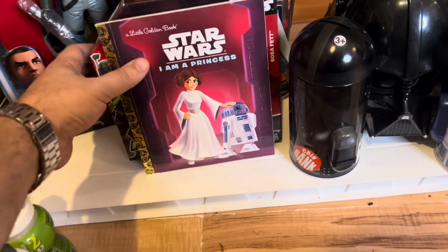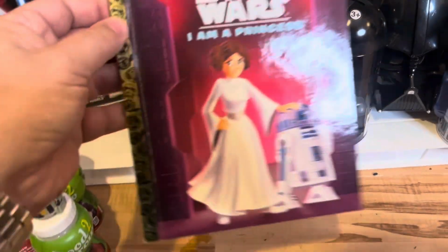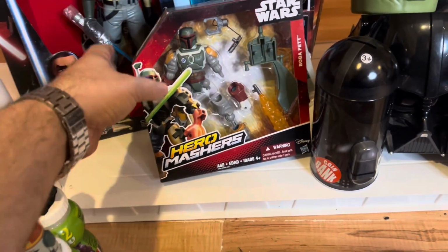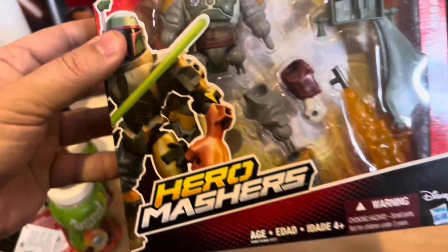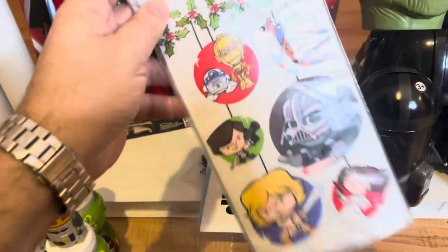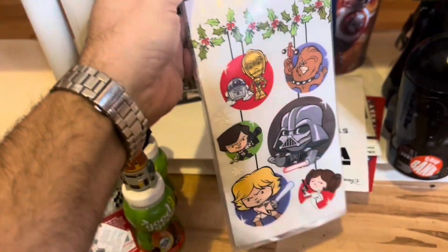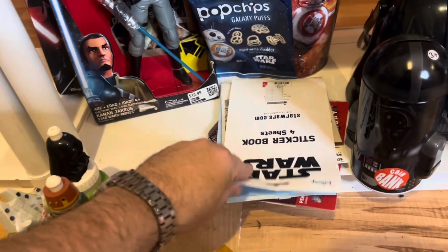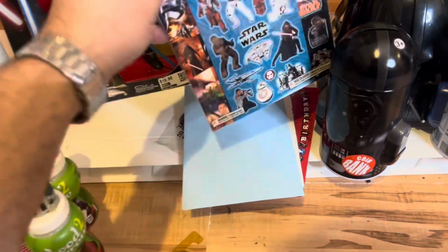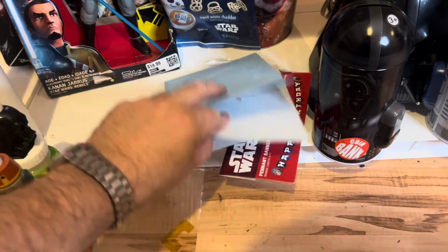And then we have some books here. We have a Star Wars I Am a Princess Golden book, and it's worth about $4. A Heroes Masters Boba Fett set, it's worth about $23. And then we have these little goodie bags. They're worth about $3 because they're logoed. And then we have a little sticker book worth about $5. And then this little sticker set's worth about $5.